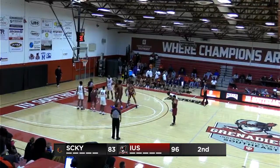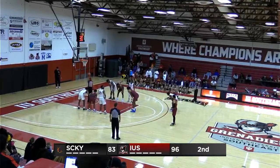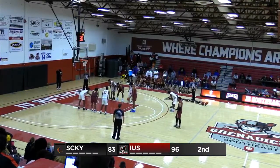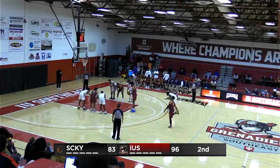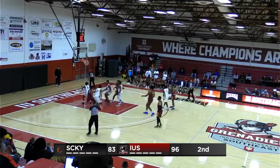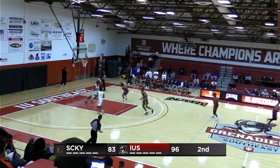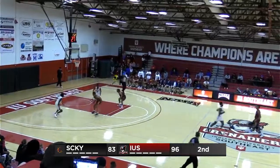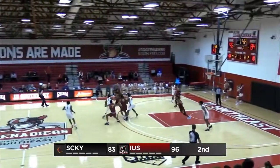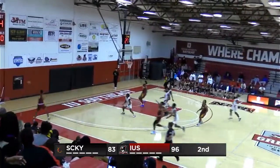Just love to see this Grenadiers team coming out first night in front of a very excited, highly anticipated crowd. And they did exactly what they were supposed to do. They got the job done. They performed on both sides of the basketball, and they executed very efficiently. Of course, as we mentioned, one of those key factors, the ability to turn Simmons over. They turned him over 15 times and scored 28 points off of their turnovers.